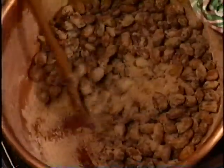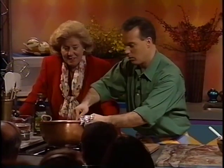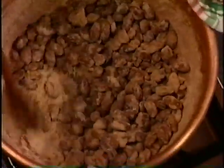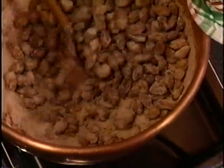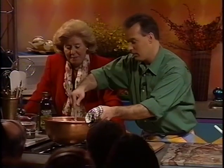But I remember that. What I want to show you here is the sugar crystallized. All the water is gone, you see, and the sugar is like crystallized sugar. So now what we do, we have to stir constantly. And on the bottom of the pot, the sugar is melting. Starts to melt, yeah. So I just bring the bottom to the top.